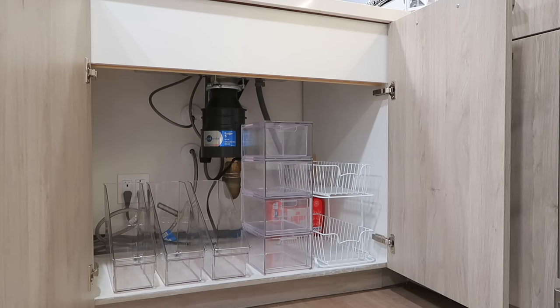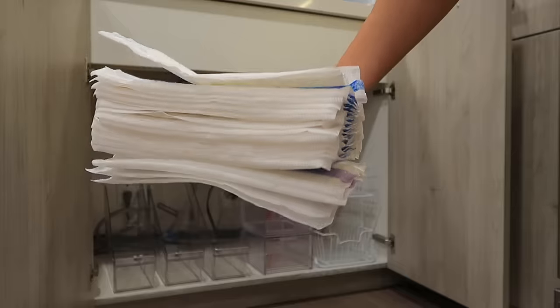Here's what I'm gonna go with, I think. We'll see once everything is in there. But this is kind of similar to what I had before, just kind of like swapped out the containers. So let's start with, we'll go right to left.